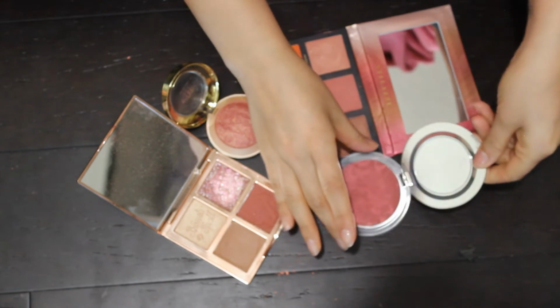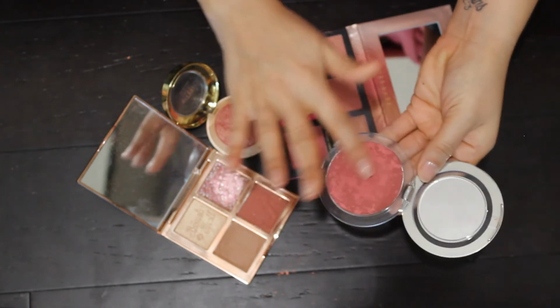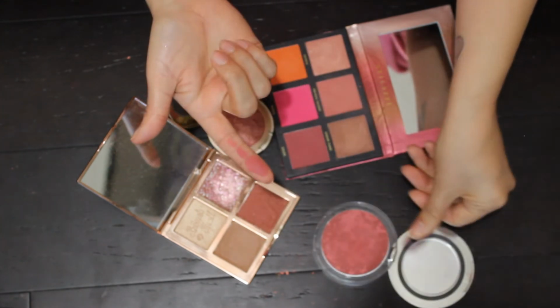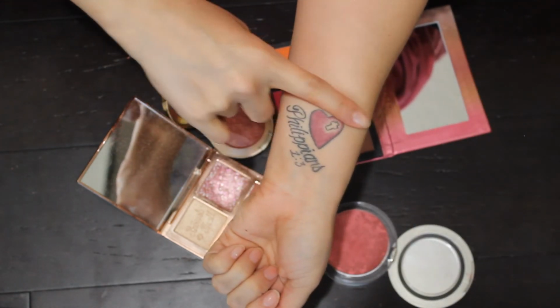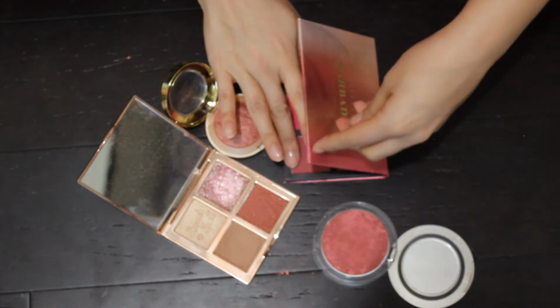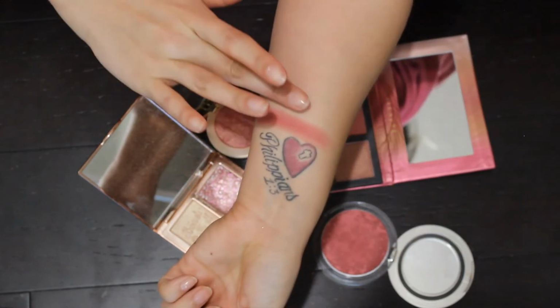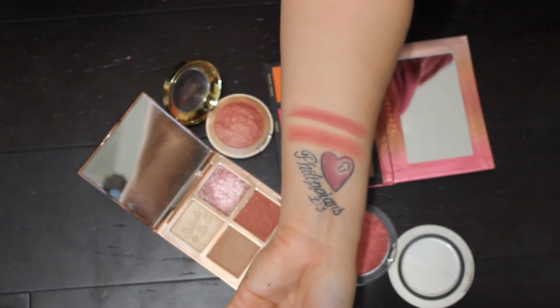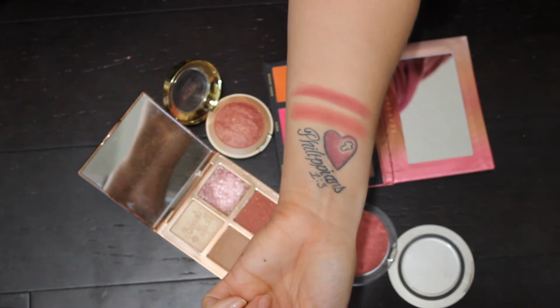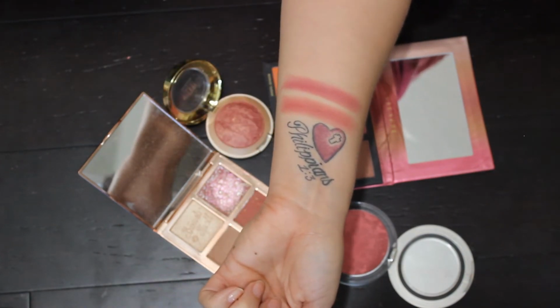I will do the matte blush from Pure Cosmetics, the Berry Beautiful. And then the one from the Stilazi Barbados palette, this is the shade Salsa. So both of those matte. Ooh, Salsa's so pretty. A little bit more cooler or neutral tone compared to the Pure Cosmetics one.